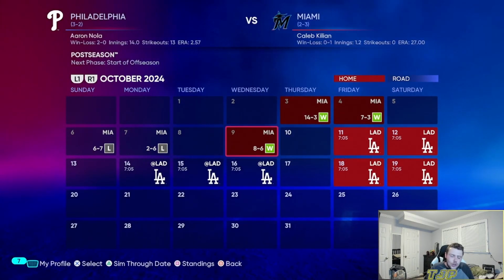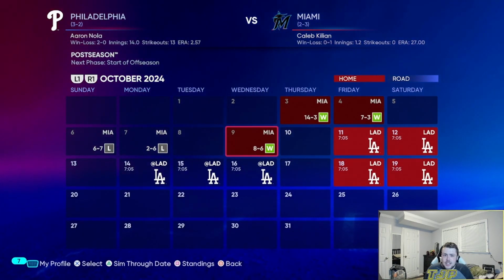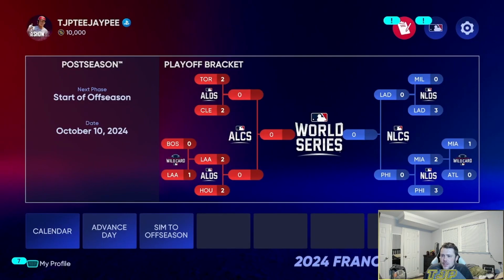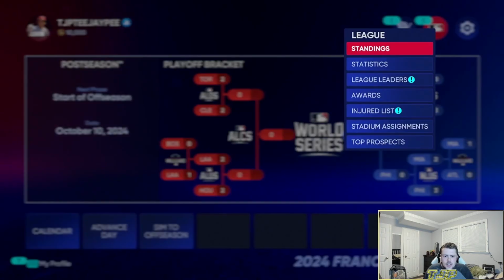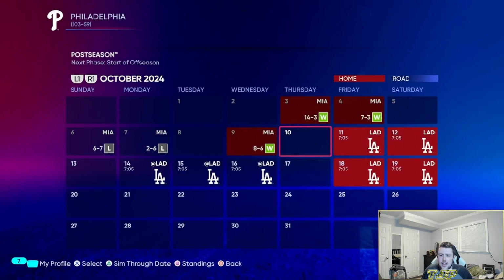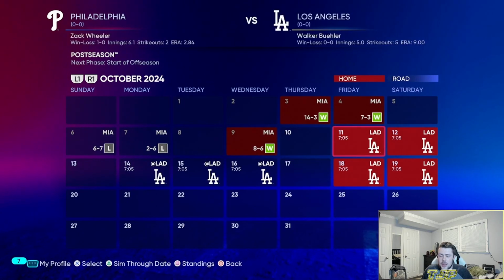Okay. Taking on the Dodgers. Okay, 8-6. The bats look a little warm. Love to see that. Taking on the Dodgers. Dodgers are a tough matchup in this game, as you guys know, but I feel like they haven't had that much success in this video. Could be wrong, though. I think they might have won a World Series. I don't really remember.